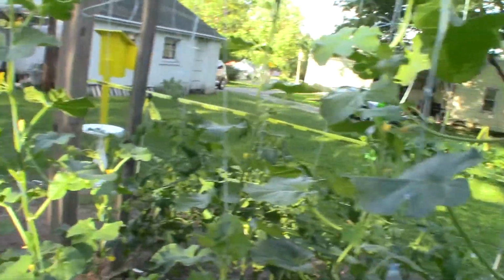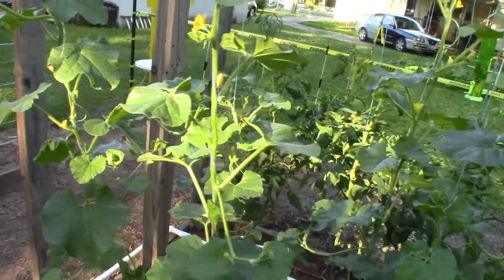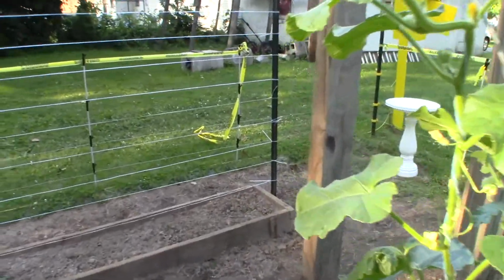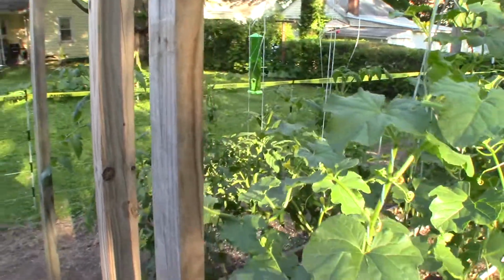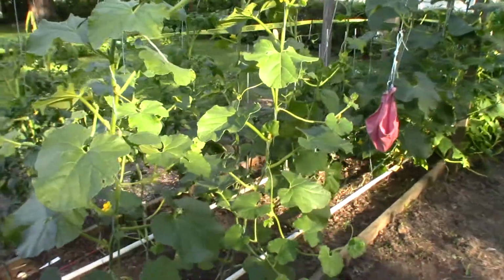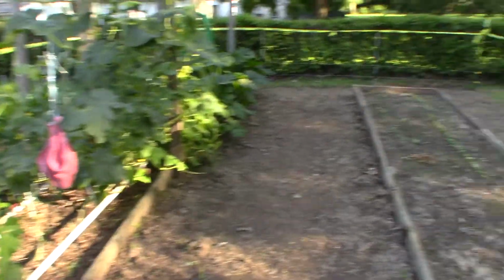But if you don't let them sucker at all, you'll never get any fruit on cantaloupe, because it only grows males on the main stems. Keep you updated on those as they progress. Over the next couple weeks, I should start seeing a lot more of them setting. That one I'm going to have to look at restringing.